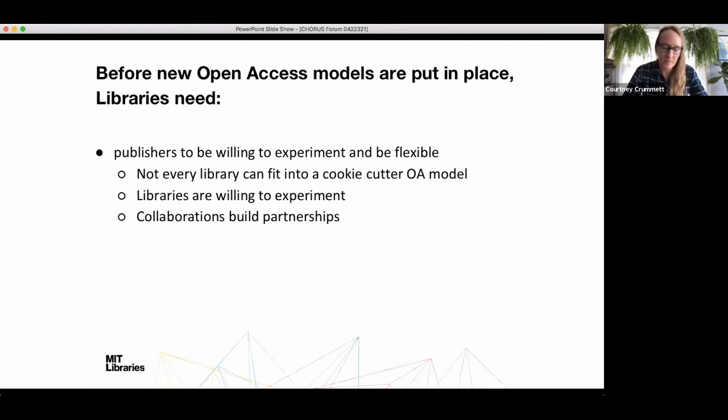So it's important for a publisher to really think about the library that they're working with and the specific needs of that particular library. And libraries can do the same. MIT Libraries has our own very specific open access goals. And in some cases, the publishers just aren't there yet, but we're willing to experiment while we both work together to get there. For example, we need cost transparency.